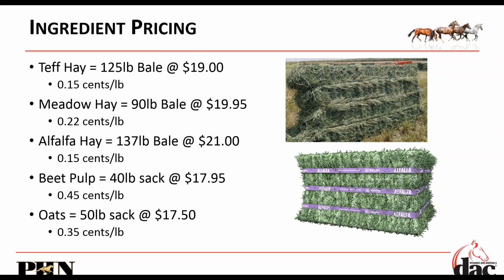Alfalfa hay was a 137-pound bale. It was really good quality alfalfa, high in protein and calories. About $21 a bale, works out again to be about 15 cents a pound. Beet pulp came in a 40-pound sack. Susie quoted me $17.95, so that works out to be about 45 cents per pound. And oats, a 50-pound sack, runs $17.50, so 35 cents a pound. So these are the base ingredients that I've used as we go through these examples at these prices.